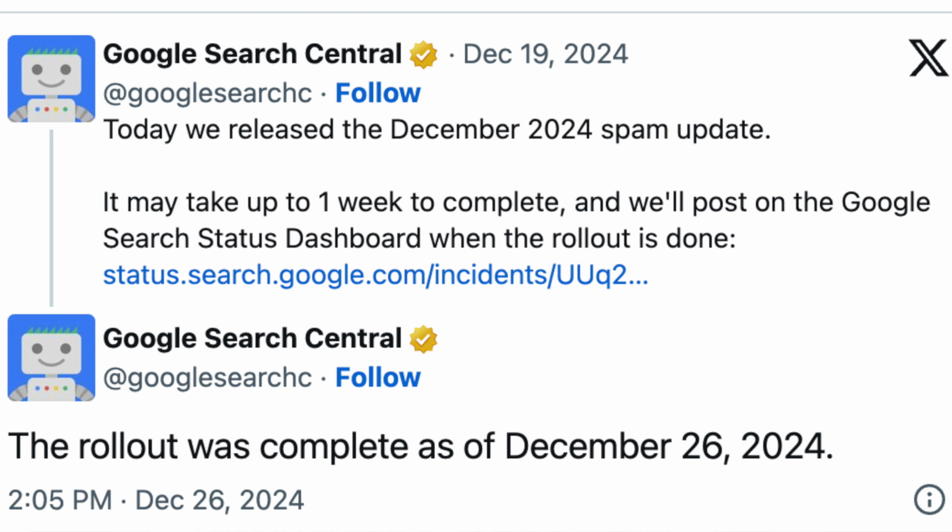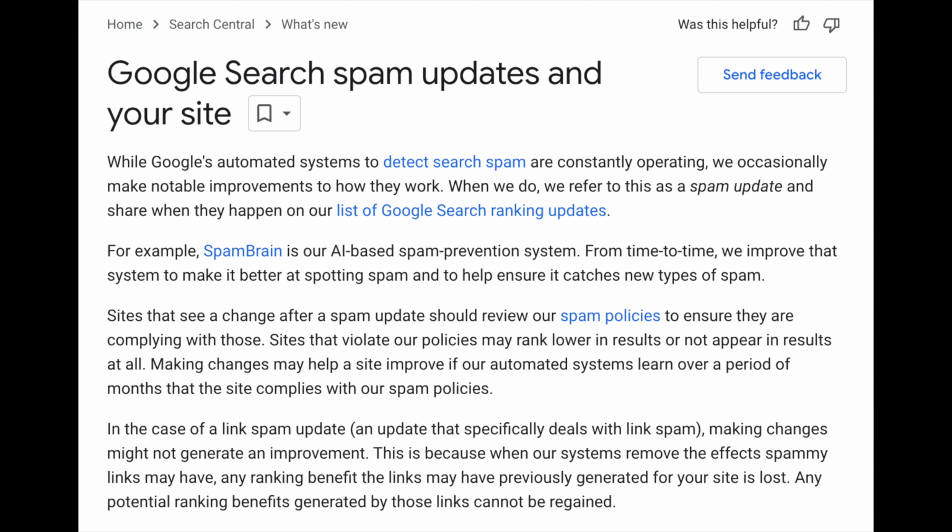So what did Google say specifically about this spam update? Google announced it when it was launched and announced when it was completed, which we discussed earlier. Google also said, and I quote, "This spam update applies globally and to all languages." And then Google linked to their spam updates documentation, which says, and let me read this to you, "While Google's automated systems to detect search spam are constantly operating, we occasionally make notable improvements to how they work. When we do, we refer to this as a spam update and share when they happen on our list of search ranking updates. For example, SpamBrain is our AI-based spam prevention system. From time to time, we improve that system to make it better at spotting spam and to help ensure it catches new types of spam.